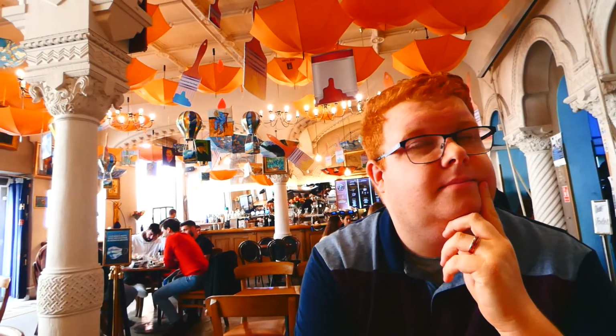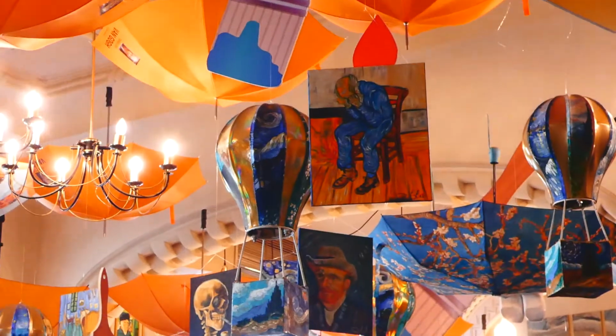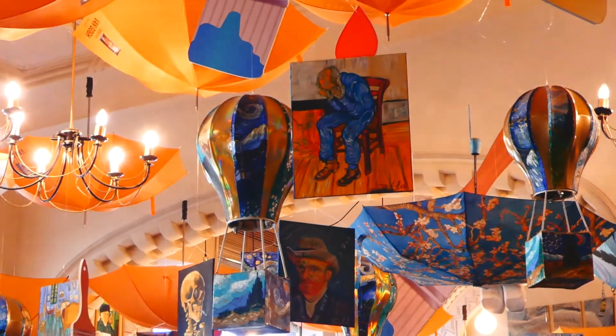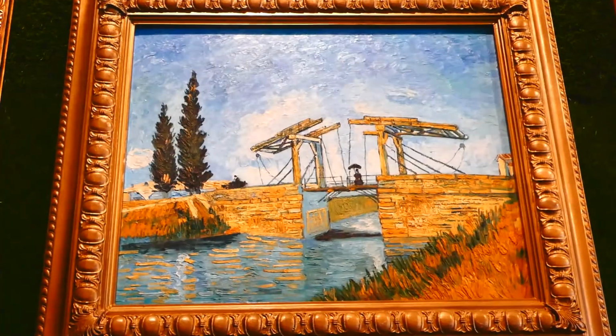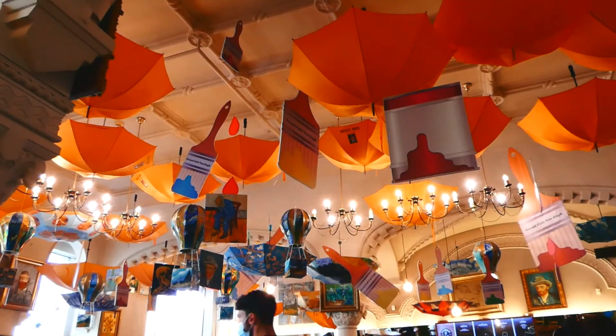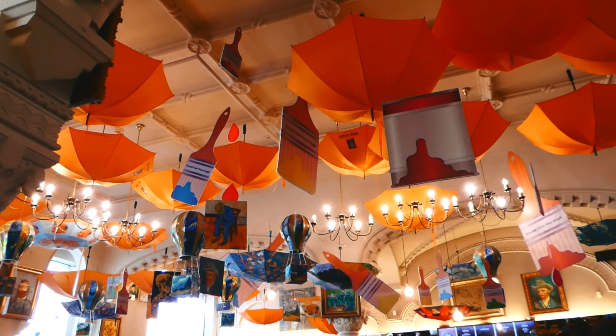It's so fun. So it's a brand new day and we've woken up and gone for a walk down the street, and now we're at the Gogh Cafe, which looks really cool. There's all this art on the walls, and we're going to have some breakfast, which should be nice. Yeah, it's a really weird cafe. It's a whole homage to Vincent van Gogh, which is really cool. Lots of recreations of artwork. There are umbrellas hanging from the ceiling with prints of the work on them.